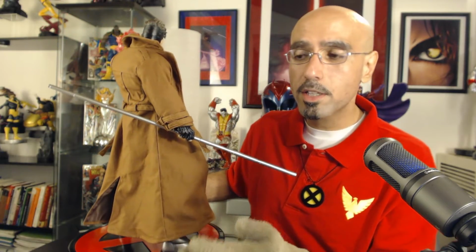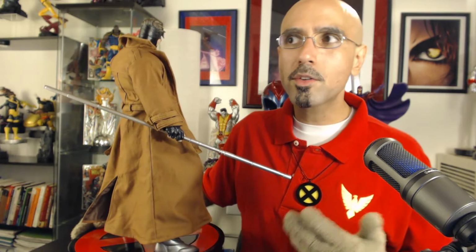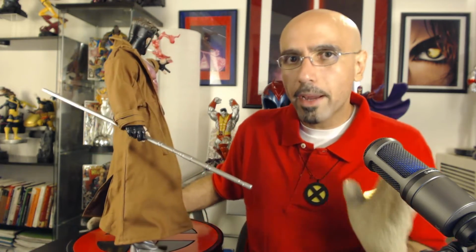I wish I was collecting DC statues, because my God, that thing is incredible. Oh, and Deadpool, they have a Deadpool coming out that looks really cool. They're really great, they do a lot of great stuff. I was just kind of let down by a couple of things, but you know what? I'm not gonna harp on that forever.